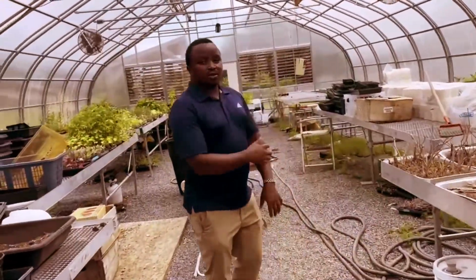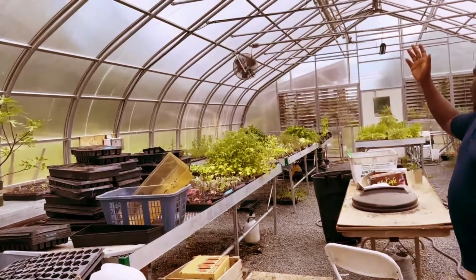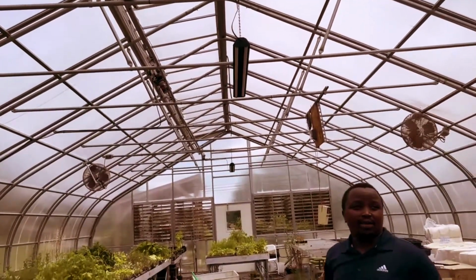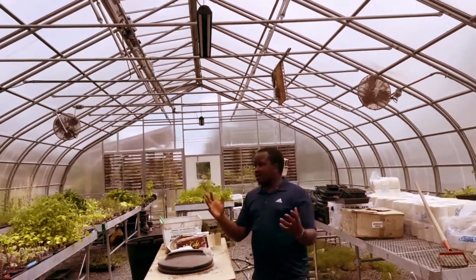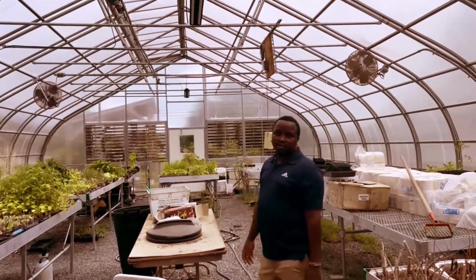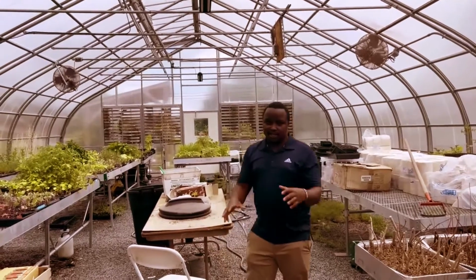So this greenhouse, as I told you guys, they use it only for seedlings. As you can see, there are the panels. This is a very nice one. I think this is very durable. A very nice greenhouse. You can have one like this in your home. You can grow tomatoes inside here. You can grow all types of crops, or especially raise seedlings.